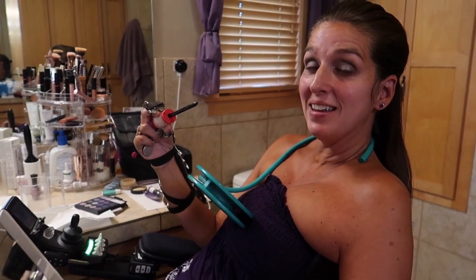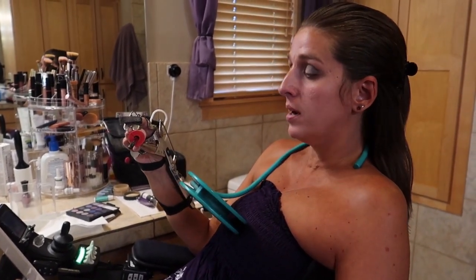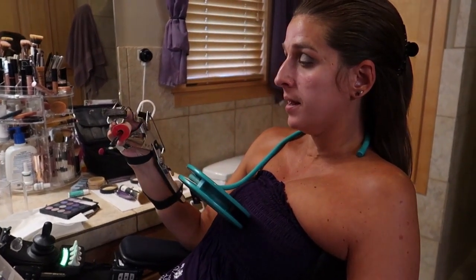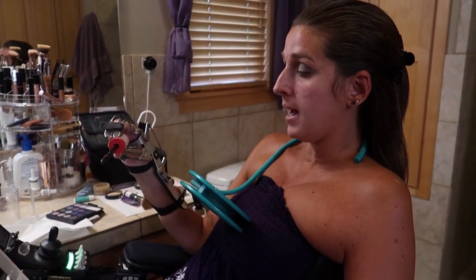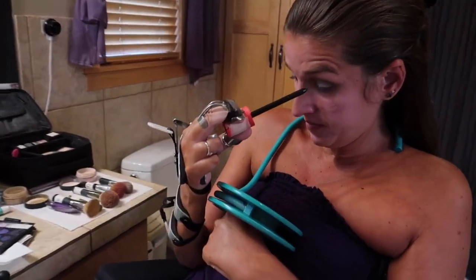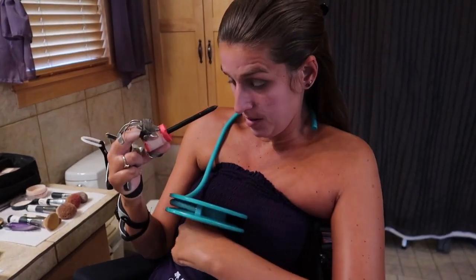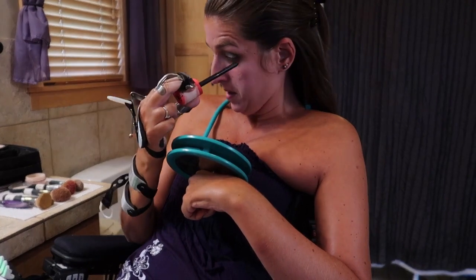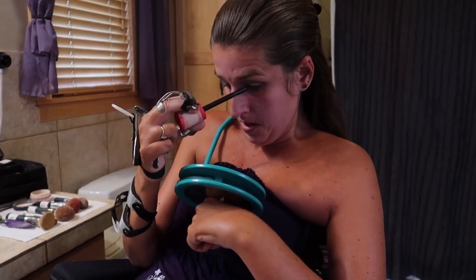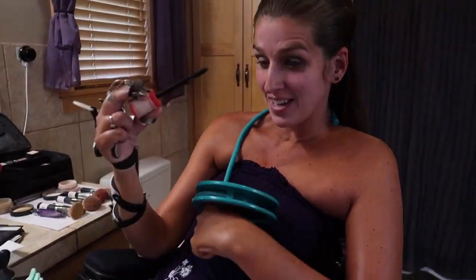So I'm now gonna do my eyeliner, and I've shown this before in other videos, but I now have a different tool that I use. Before I had a splint that was actually made for my eyeliner. Now I have this piece of foam that I use, and it works a lot easier and a lot better. So this is where these mirrors come in very handy. That's how it's done.